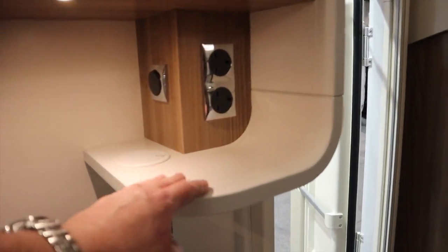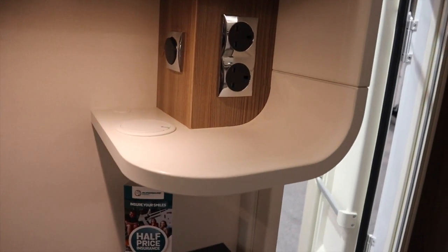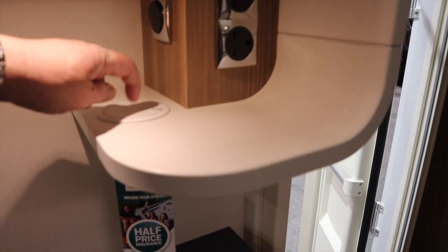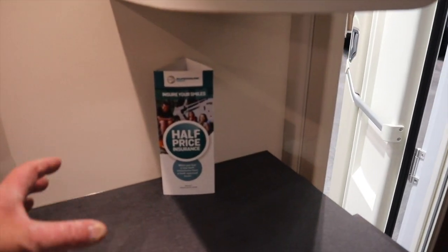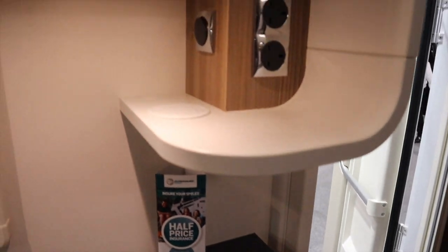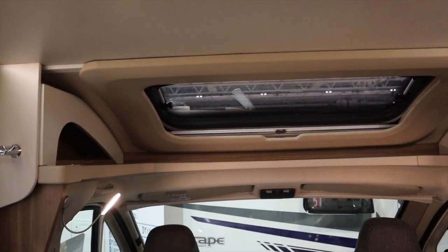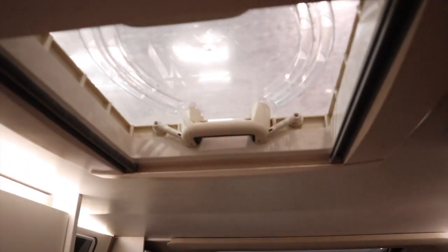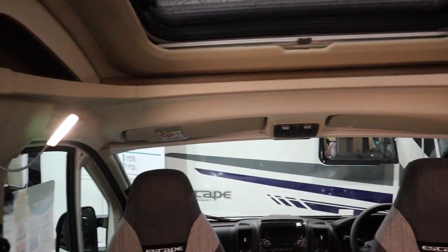This wraparound is obviously quite a nice detail, and in my review of the Swift Vogue Dealer Special, they also have this cut out here as well. So if you're using these sockets, you can trail the cable through this grommet here, and then your device can be done there. So if you've got a kettle, you don't have cables traipsing around everywhere. So there we go. Nice skylight at the front. I didn't see that earlier on. And then we've got a skylight back here as well. So there we go.